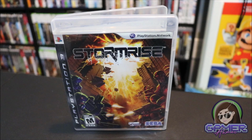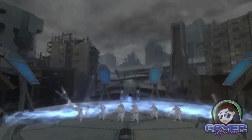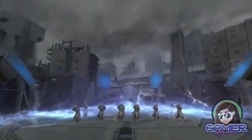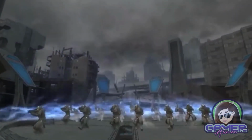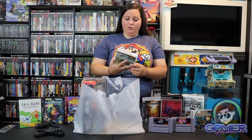And then on to this game for the PlayStation 3. It was actually buy two, get one. So this one is another Sega title. This is Storm Rise. So here, this is for the PlayStation 3. It comes complete. It has this large manual on here. So this is actually pretty cool. Not exactly sure what this game will play like, but it says taking strategy to new heights. And it just has some online stuff on here as well. So I figured I would give this one a try and try and add some more Sega titles to the collection.